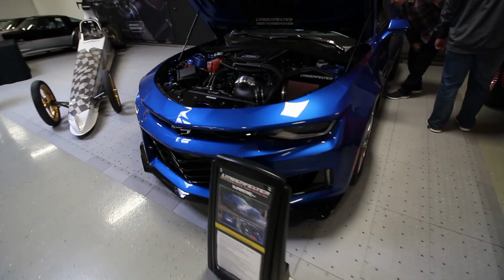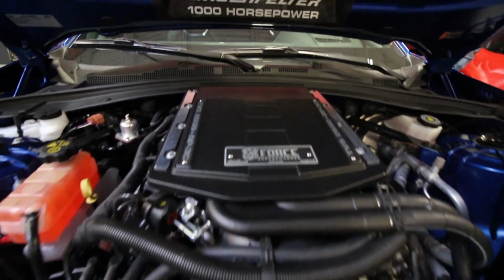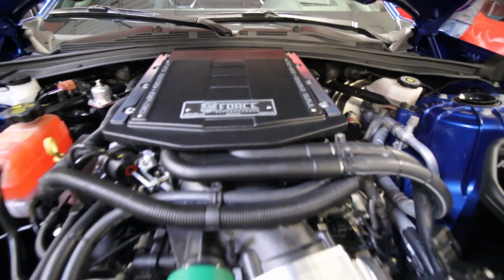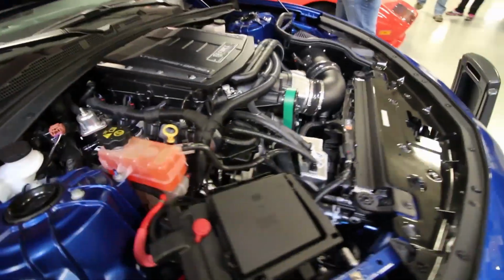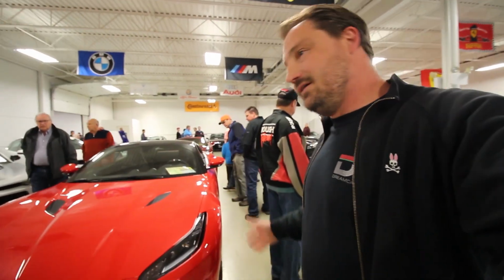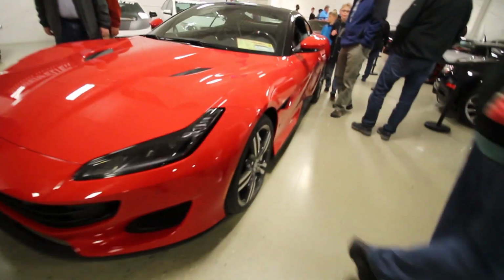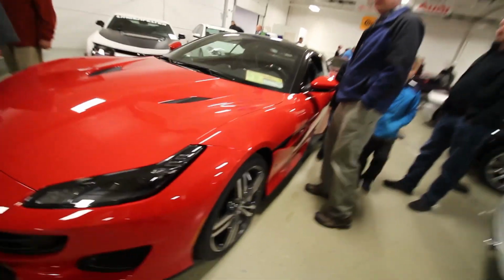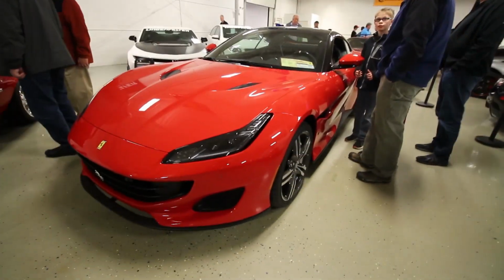If you're curious what 1,000 horsepower looks like in a Camaro, there it is. They're making 1,000 horsepower on 93 octane. I'd like to see this thing on an E85 tune. This car, the Portofino, is the new version of my car. A little out of my price range currently, but the changes they made on this car are amazing. They still look gorgeous. They've got more power, but the turbos, they changed the exhaust note. I still think my car sounds better, but this one's way faster.